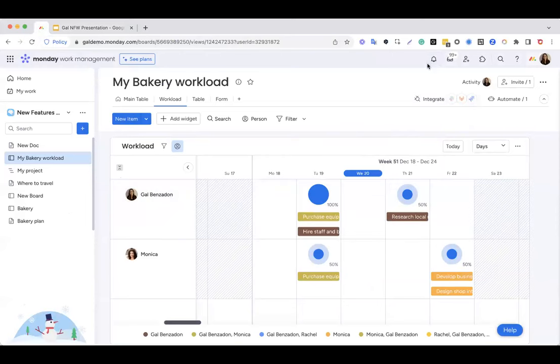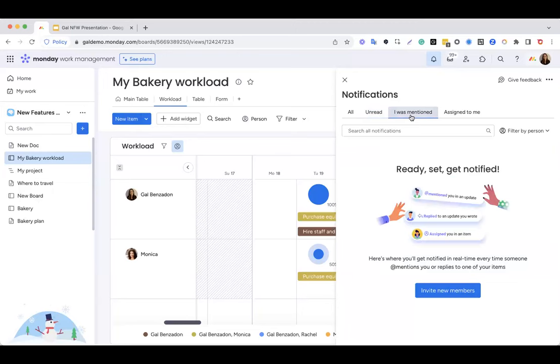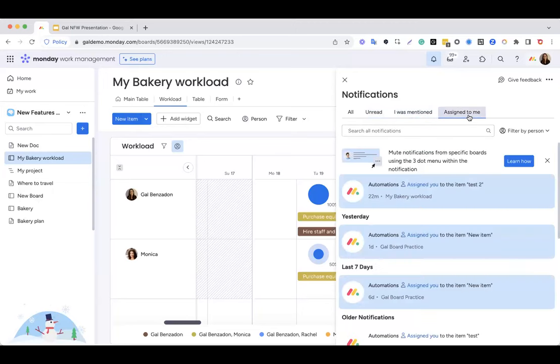Okay, so we'll click here, in our notification center, and then we can start seeing the different ways that you can see a filtered version of your notification bell to more easily find what you need. Firstly, using the tabs at the top, you'll now see the option to see only notifications which are unread, in which you were mentioned, and those that are assigned to you. So here you have the option of everything that has been unread, or if I had anything mentioned, or if there's anything assigned to me.